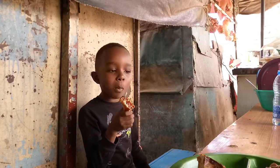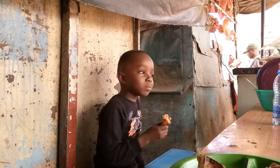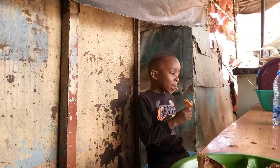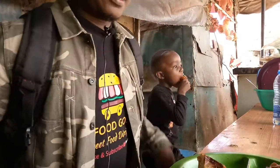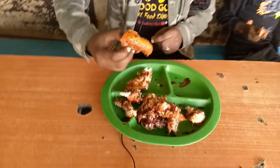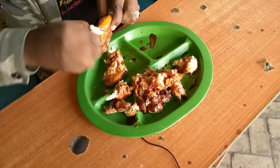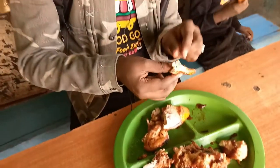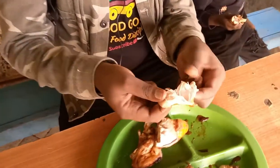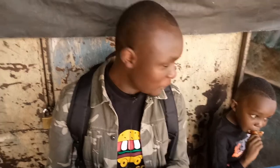And there is our food inspector trying. Do you like the chicken? Yeah? Okay. Kuja. And here, I believe this is a chicken breast. Let's dip into the sauce, barbecue sauce. And as you can see, the chicken is soft, tender soft. Oh wow.